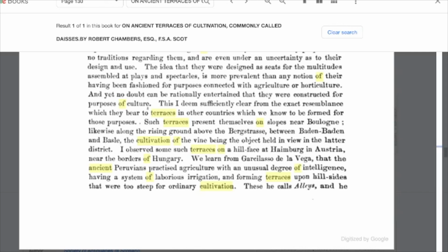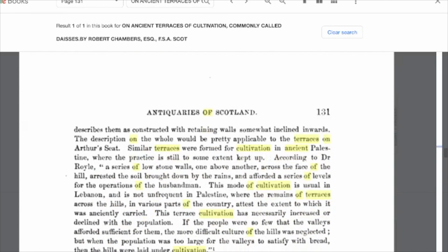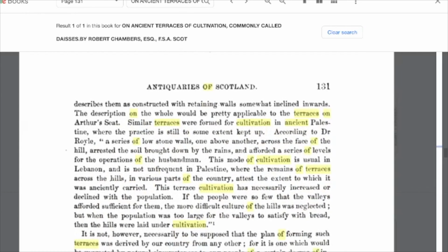Such terraces present themselves on the slopes near Boulogne, likewise along the rising ground above the Bergstrasse between Baden-Baden and Basel, the cultivation of the vine being the object held in view in the latter district. I observed some such terraces on a hill face at Hainburg in Austria, near the borders of Hungary. We learn from Garcilaso de la Vega that the ancient Peruvians practiced agriculture with an unusual degree of intelligence, having a system of laborious irrigation and forming terraces upon hillsides that were too steep for ordinary cultivation. These he calls andenes, and he describes them as constructed with retaining walls, somewhat inclined inwards. The description on the whole would be pretty applicable to the terraces on Arthur's Seat.